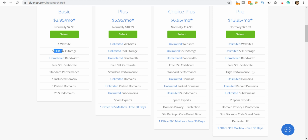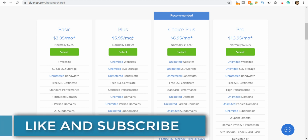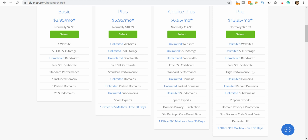You get 50 gigs of SSD storage. Now, I would suggest to go for at least the Plus plan by paying $5.95 per month, because in this you get unlimited websites and unlimited SSD storage. You also get free SSL certificate in all the plans, and in the basic plan, as you see, you get one included domain. That means that you can create only one website and host it through the basic plan.